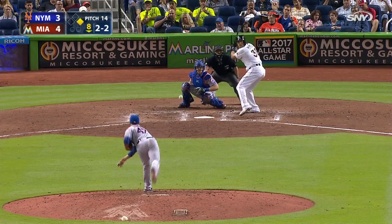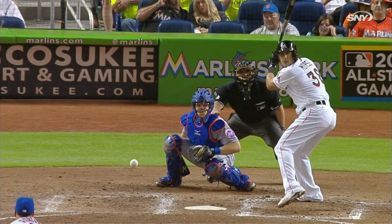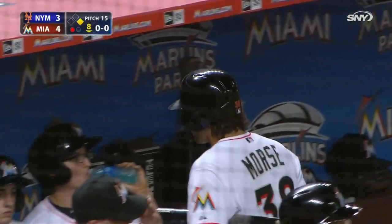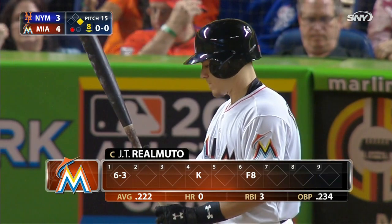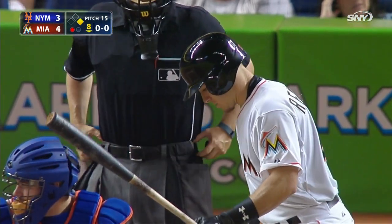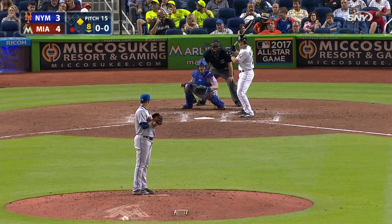7th pitch of the at-bat coming to Morris, and he goes down swinging at the slider. So Robles has his 2nd strikeout, 1 away. Well, there he got on top of that slider, and look at the result. So 1 out and 1 on. Now the catcher JT Realmuto, 0 for 3 tonight, 1 for 11 in this series. In the 9th inning, the Mets will have Campbell, Flores, and Plawecki due up, with the pitcher due up 4th in the inning.